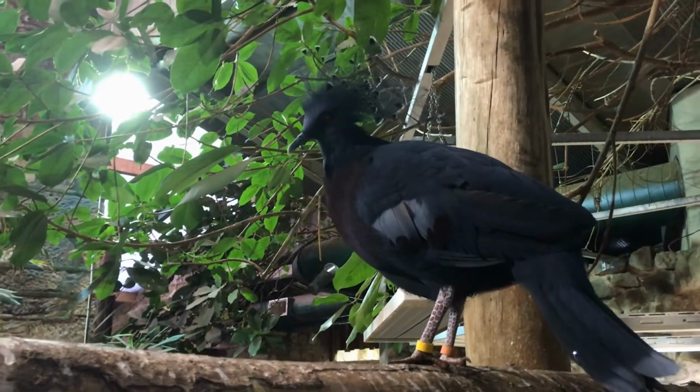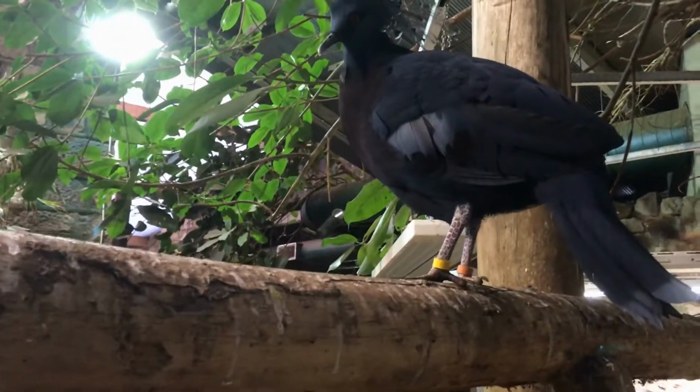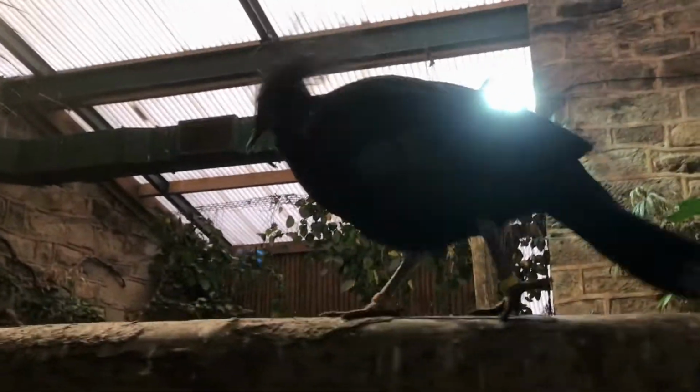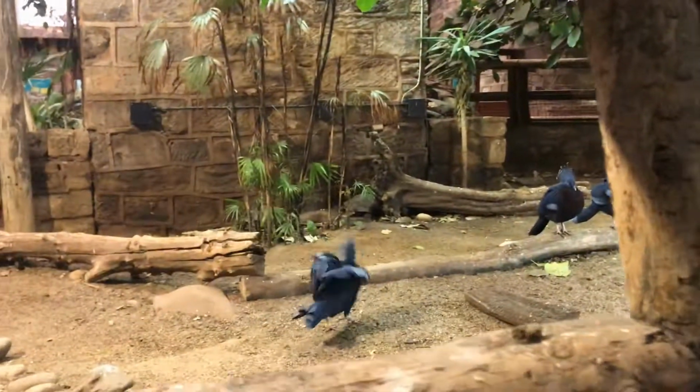Oh, look at that bright red eye. Gorgeous. Not the biggest fan of birds, but nature, what are you going to do? All animals are magnificent. The only problem I have with birds is that I'm a bit scared of them, so I'm trying to get over that fear. So yeah, this entire tropical house is kind of like just a giant bird house with other animal exhibits inside.